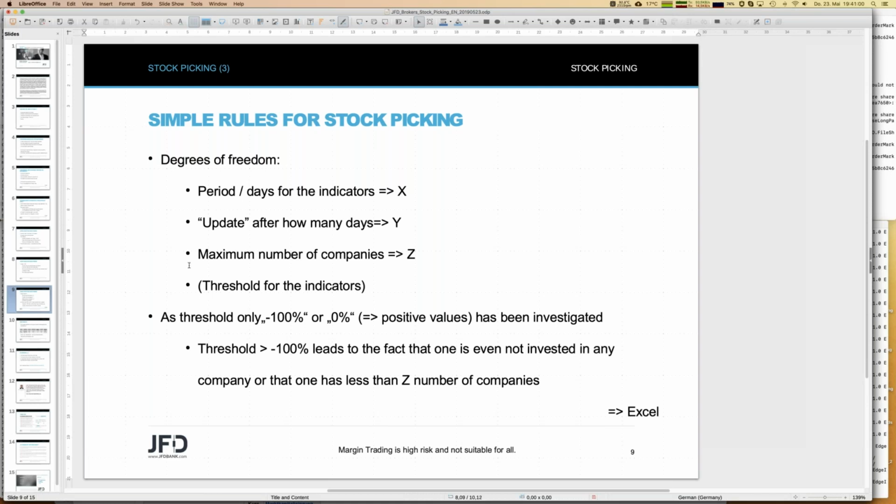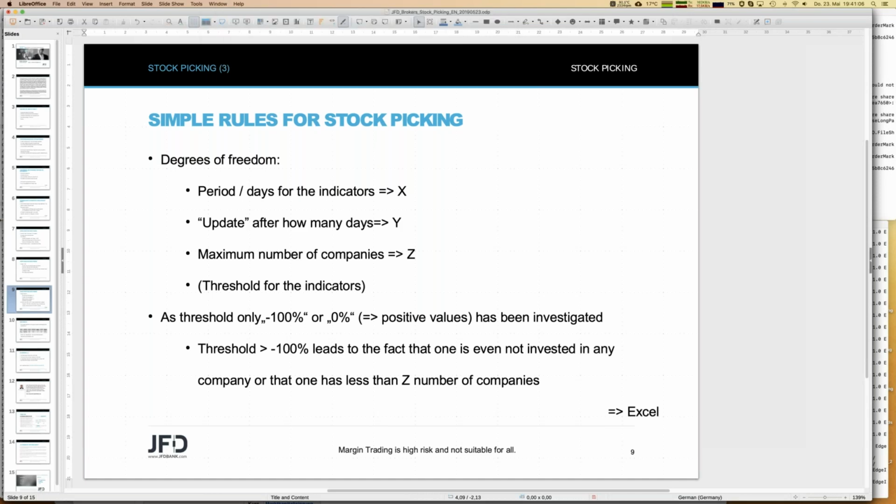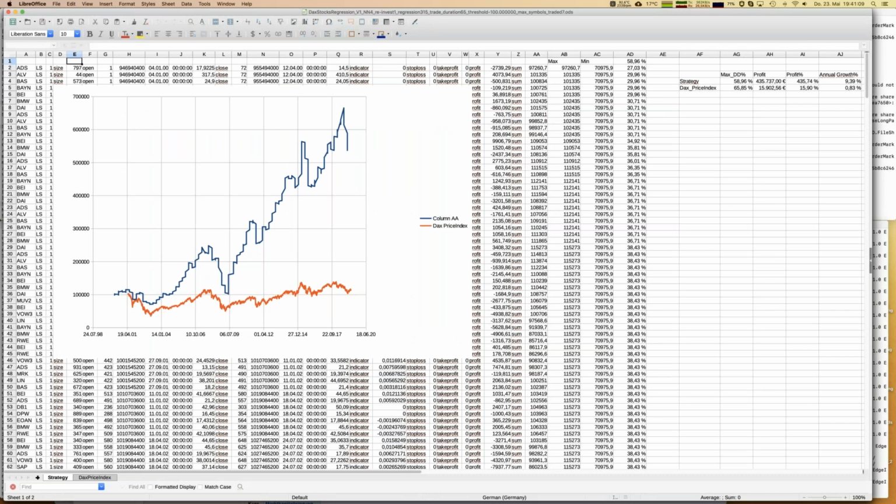Yeah, let's look for results. And here we are. Let's start with the DAX. What I show you here is already the one with the overall best performance. That means I have investigated, of course, within that space of X, Y, Z, a lot of numbers. But finally, I chose those which are really robust, really stable, with a huge neighborhood, which are still profitable.